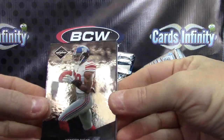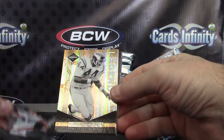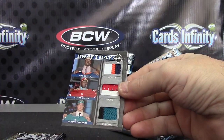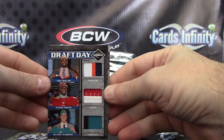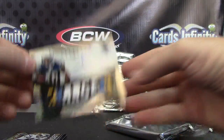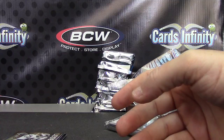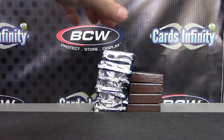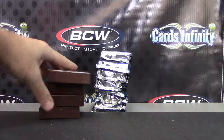All right, last pack of limited. Hakeem Nicks, Steven Jackson, Jack Lambert, Owen Maricek, Chuck Foreman Gold, numbered to 25, Beanie Wells Jersey, Triple Patch, numbered to 99, Blaine Gabbert, Alden Smith, and Von Miller. And Jordan Todman to end, 22 of 25. Nice patches on it. Chargers, Jordan Todman, patch autograph, $2.99. 005 of 299. Okay, I'm gonna put these in here. We'll end on Inception. We'll do those four 2011 plates next.